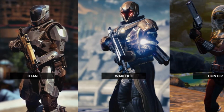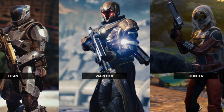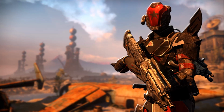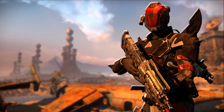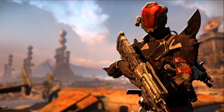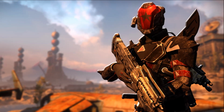First up, Guardian classes. Now each class was treated to a new trailer with previously unseen gameplay footage. Let's have a look at each of them in turn, starting with the Titan. Now check out the awesome star emblazoned helmet and all the intricate details of the armour. And is that a sword I see slung over this Titan's shoulder, or is it simply part of his armour? Either way, it looks sweet.